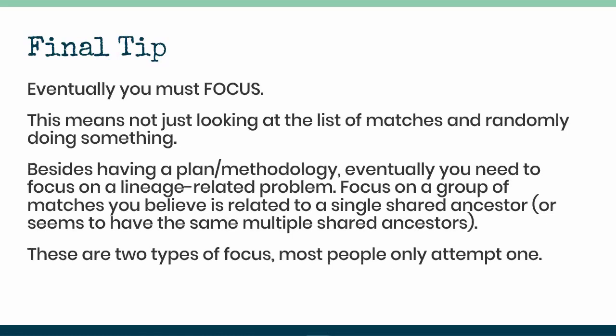You don't have to stay focused for months on one project. You could switch projects every time you sit down to work, but you will get more done if you sit down and have a methodology and a specific thing you are working on each time.